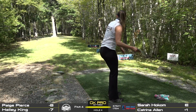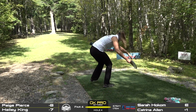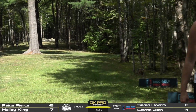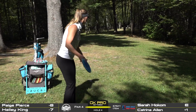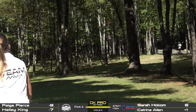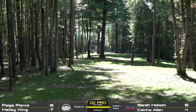Katrina's got this M4 shot down. She's right in the center of the fairway again. Pretty identical to round 1 over here. Hokom just can't quite get it wide enough to get around that guardian tree. Yeah, and this one she's got to keep a little wide so she doesn't get too much action towards that right side, and she does it perfectly right in the middle.